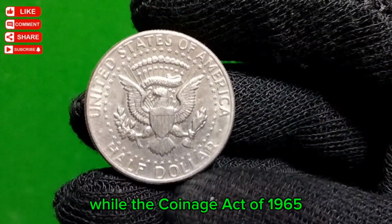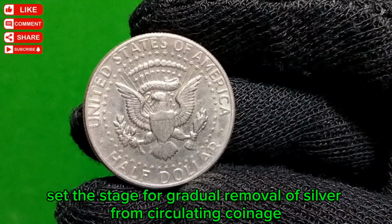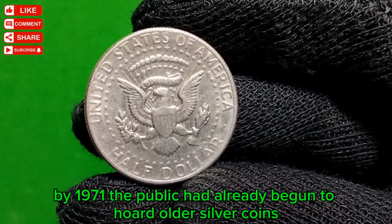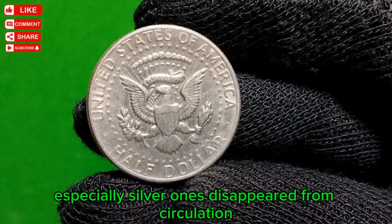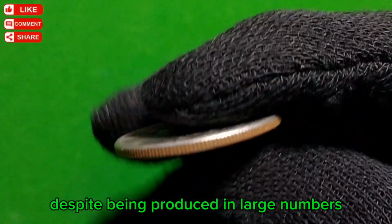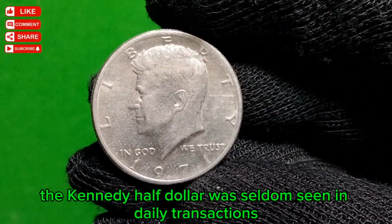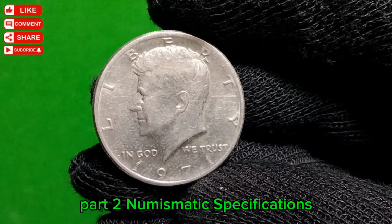While the Coinage Act of 1965 set the stage for gradual removal of silver from circulating coinage, by 1971 the public had already begun to hoard older silver coins. As a result, half dollars, especially silver ones, disappeared from circulation. Despite being produced in large numbers, the Kennedy half dollar was seldom seen in daily transactions, which has remained true to the present day.